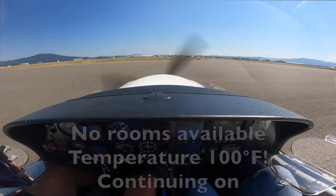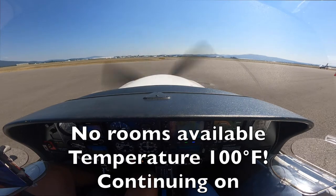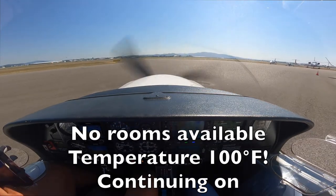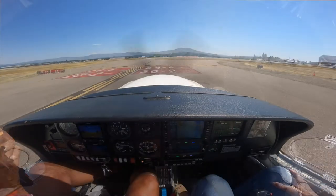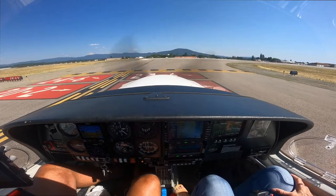Wind variable at 04. Visibility 10. Sky conditions clear. Temperature 37 Celsius. Coeur d'Alene area traffic, Diamond 300 is departing runway 24, straight out, Coeur d'Alene.